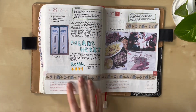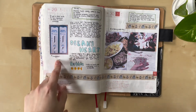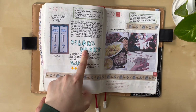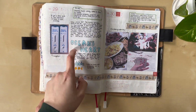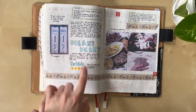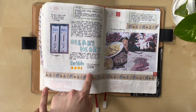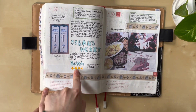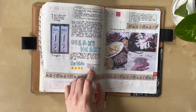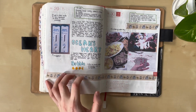The next day, I was very sick. So I went and took a COVID test, and thankfully it came back negative. And I also started playing Ocean Heart, which is this cozy pixel game that I have been really enjoying. And I watched Bubble on Netflix, and it was very good. I gave it 3.5 stars, and I was crying so much. And the artwork in the movie is gorgeous.